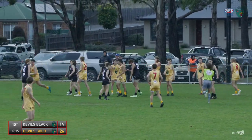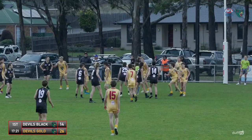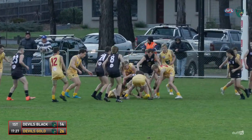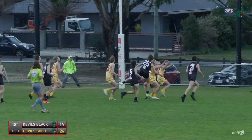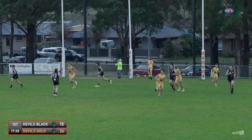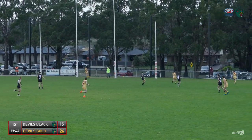The umpire says, I'm going to have a look at throwing it up. 10 metres out, directly in front from the Devil's black goal line. Did he drag it? Play on, the umpire says. Glover had a shot on goal, just missed, crossed to the far right hand side. 2 minutes to go in this first quarter.